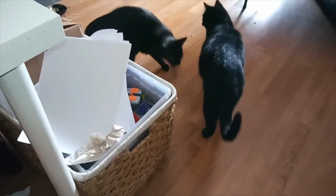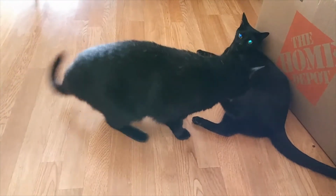So in the afternoon I just sat down to work. I worked from home even before the stay-at-home orders, so I've been continuing with that, and took a little break to watch the cats go at it.